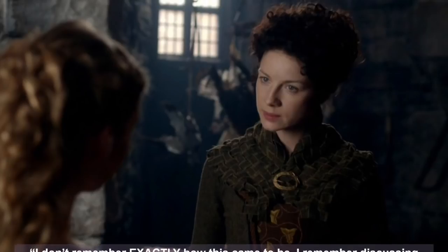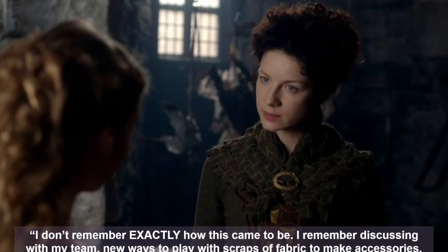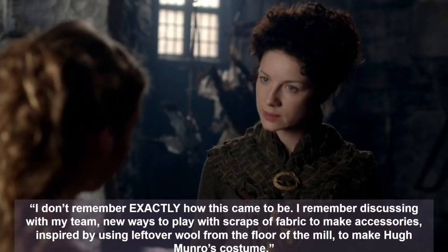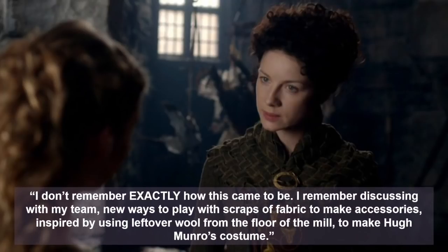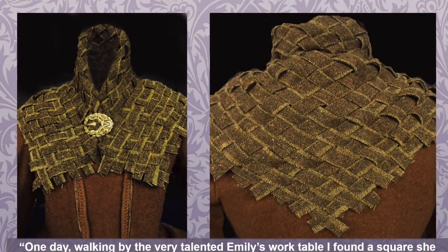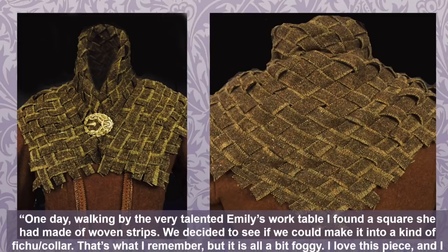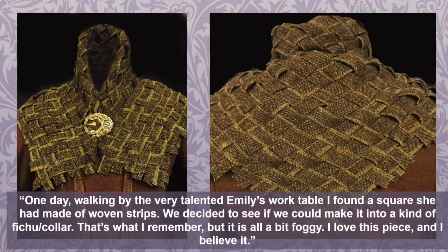And Dresbach says of the collar, "I don't remember exactly how this came to be. I remember discussing it with my team, new ways to play with scraps of fabric to make accessories, inspired by using leftover wool from the floor of the mill to make Hugh Monroe's costume. One day, walking by the very talented Emily's work table, I found a square she had made of woven strips. We decided to see if we could make it into a kind of fichu collar. That's what I remember, but it's all a bit foggy." I love this piece, and I believe it.